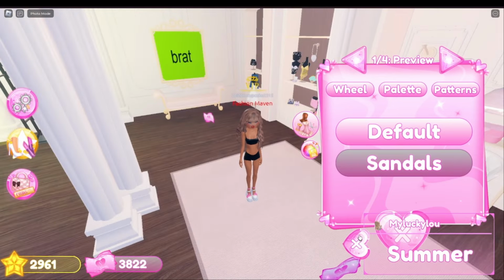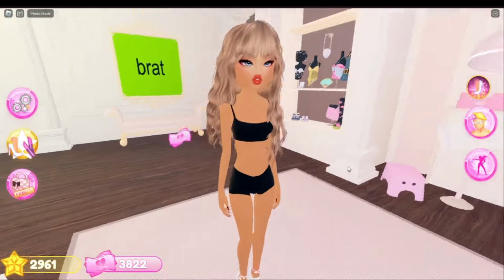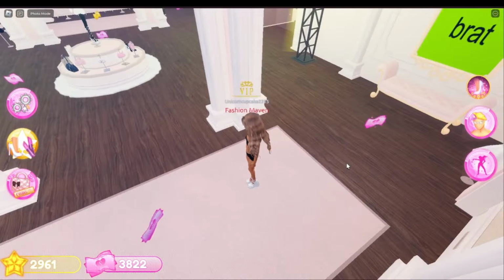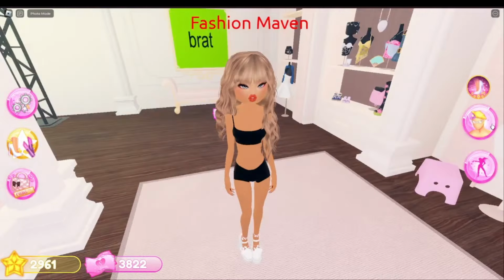Okay, this is summer right here. OMG. This is so cute. Have you ever seen a beautiful dress? Oh my god, guys. These are the shoes. I cannot zoom. But, like, those are so cute.